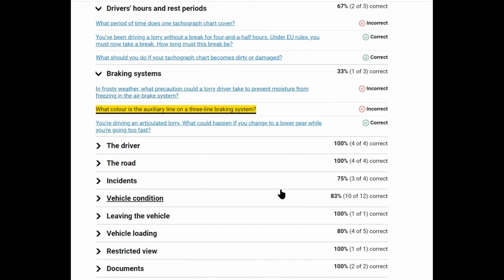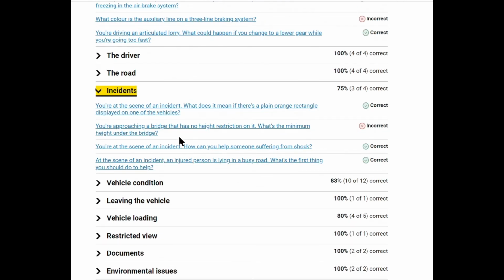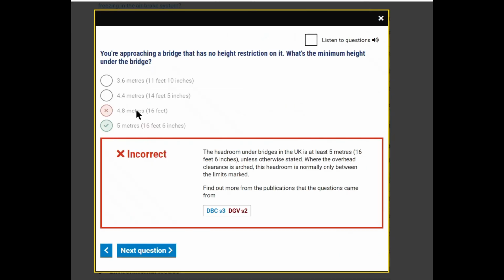Correct for the road incidents. We got one wrong. Okay, you're approaching a bridge that has no height restriction. What's the minimum height under the bridge? I guessed 16 feet. Okay, 16 feet, 6 inches or 5 metres. Fair enough.